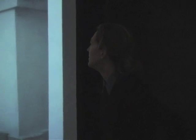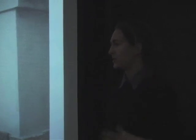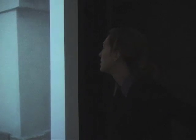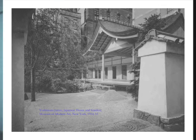So I'll close out with one example of the effect of this accumulated years of display design, or marketing of Japanese images. In the United States, in 1954, MoMA, the Museum of Modern Art in New York, opens up in their garden. You can see we've got the buildings of Manhattan right behind here. They build a Japanese house and garden.